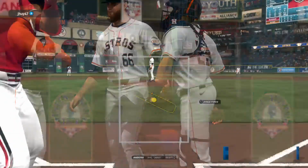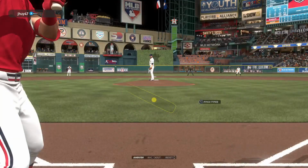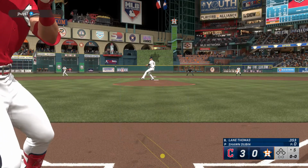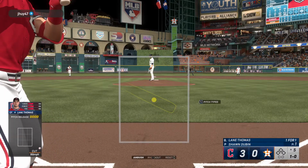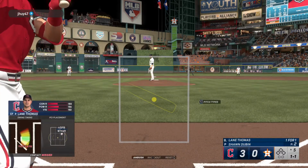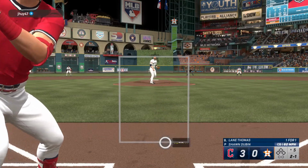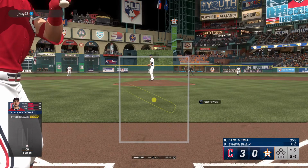Here comes Lane Thomas. Number 66. And the first offering is not close. 1-0. You know, these Guardians, digging into their numbers, have to be happy with the swings they're taking. They've hit 7 line drives already, even though some of them have been for outs. There's nothing wrong with delivering consistent, hard contact. That's almost always going to lead to positive results.